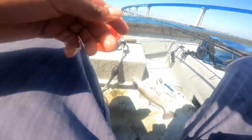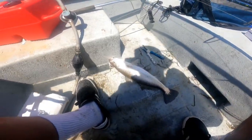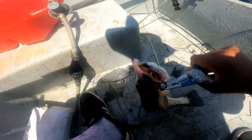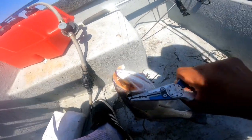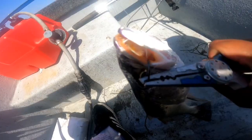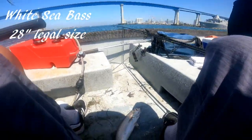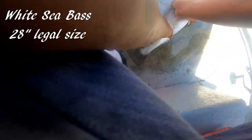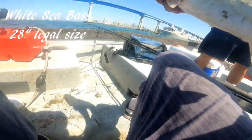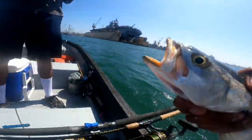Yeah, they're ready and everything up. Yeah. Nice. Yes, you know? Yeah, huge teeth on this white sea bass. I think 25. Might have to be 28. 28, no? Yeah. Back you go.